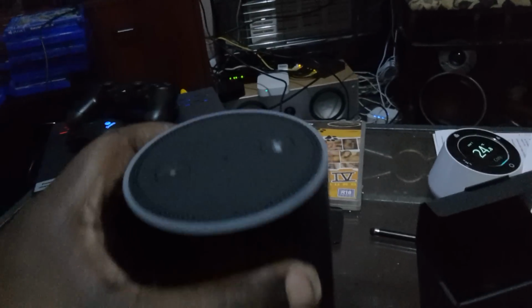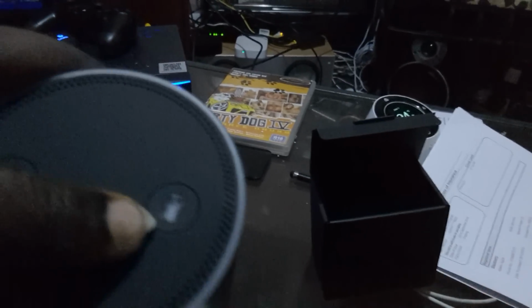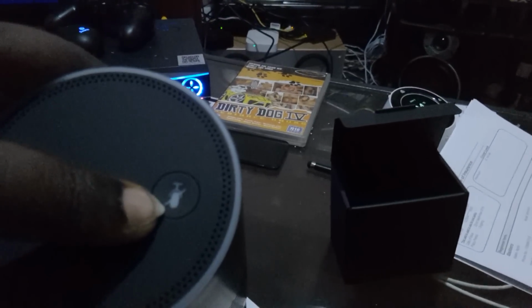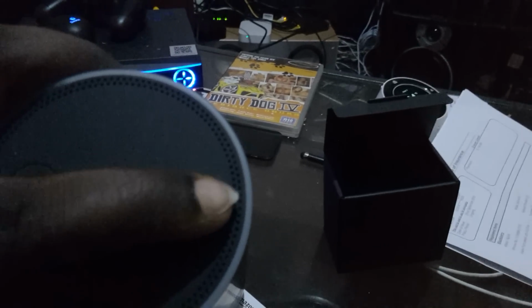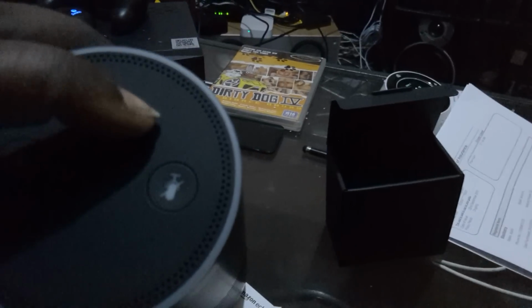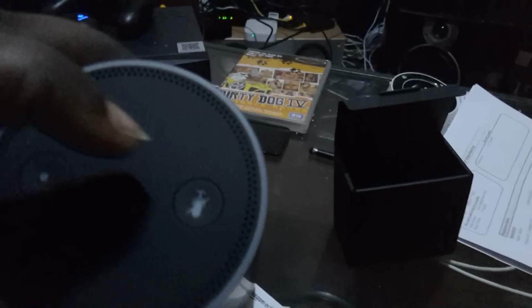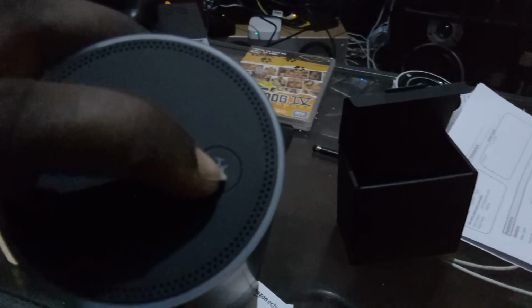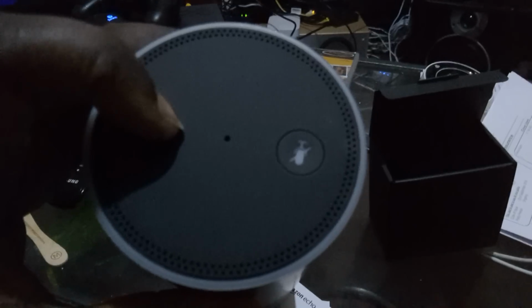Right, you've got on top a mute button here, so you can mute the voice control. I believe you can either say Alexa or Amazon, so you can mute that, so you can speak and you're not going to activate it when you don't mean to. And then you've got a button here that you can control it without the remote control.